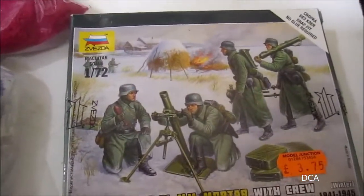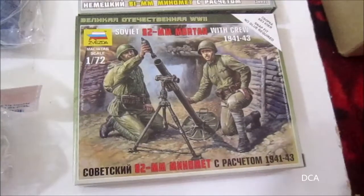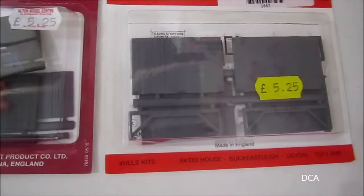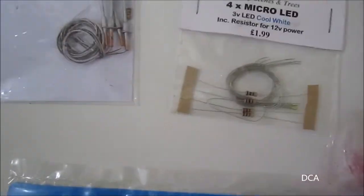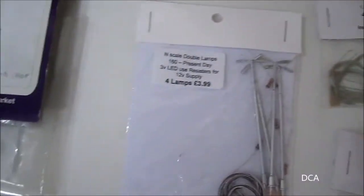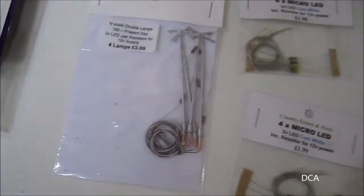For my military stuff, I bought a German mortar and a Russian mortar, a Wills Station Holt, a Wills plate layers hut, and I got a couple of packets of micro LEDs, and I bought some N-scale double lamps. I think they work well in one of my industrial areas.